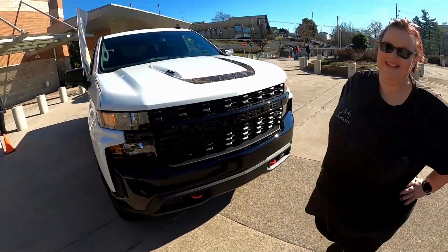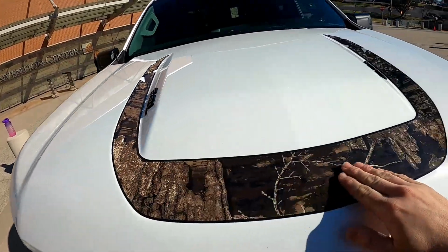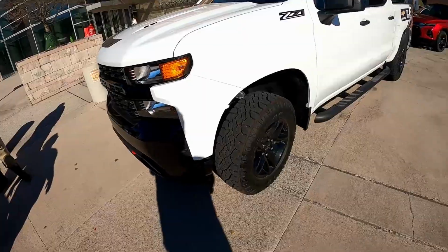Oh, you do have a little bit of camo trim on the hood as well. Very subtle, very good looking. Very nice.